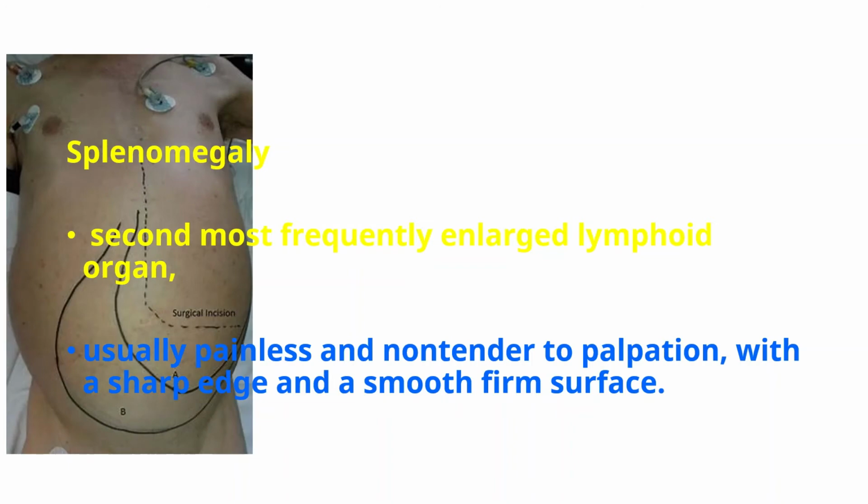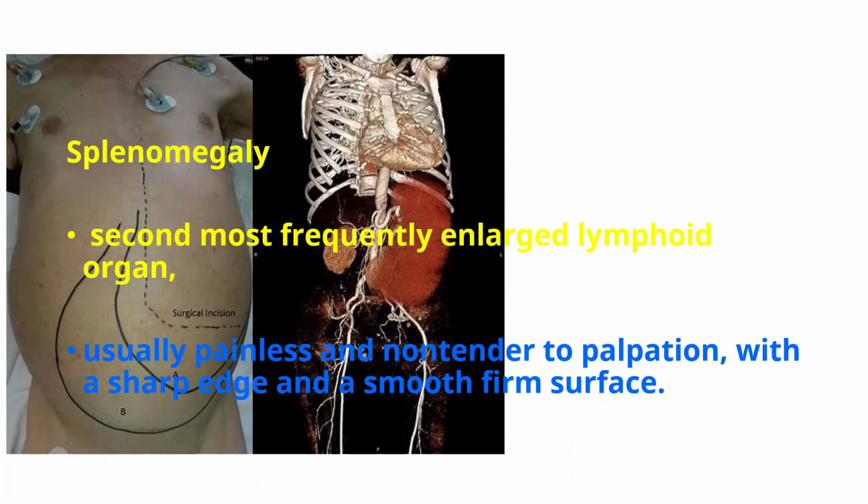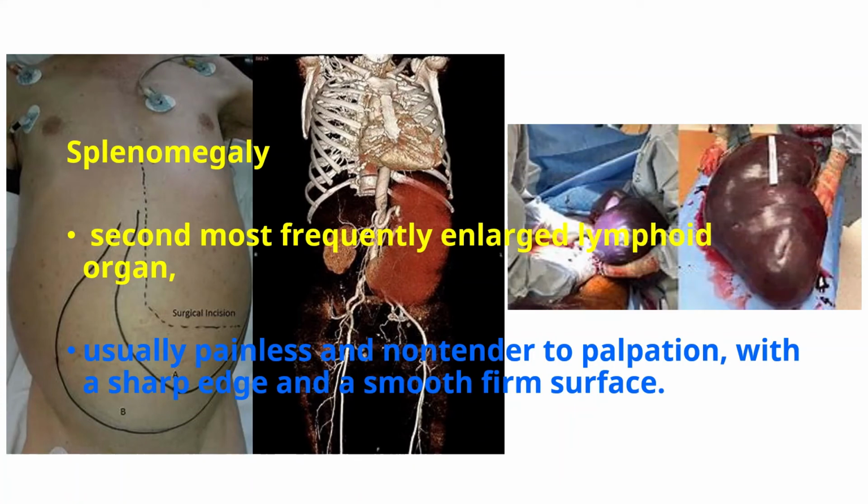The other physical exam finding will be splenomegaly, which we are seeing here, and this is also seen on imaging. This is the second most common physical exam finding in patients with chronic lymphocytic leukemia. This is post-splenectomy, which is a huge spleen that we are seeing.